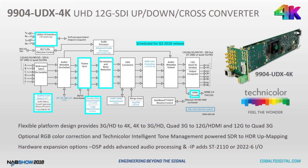9904 UDX 4K. So that is our UHD 12G SDI full up UDX.